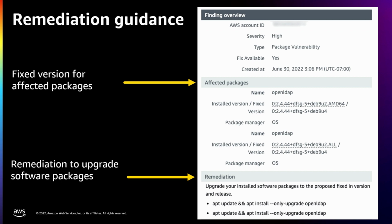This is really helpful if you are looking to assign a ticket to a particular team. You might be able to include this information in that ticket so they clearly know where they're going to go to be able to remediate that. Or if you're building some sort of automation to automatically address those vulnerabilities, you can use this information to help orchestrate that remediation automatically.